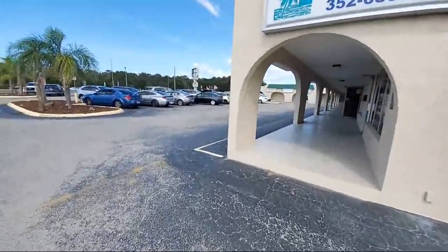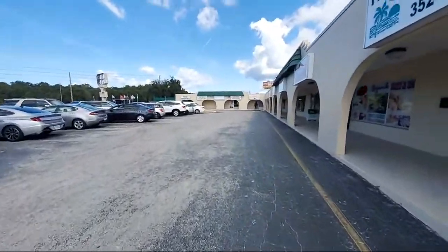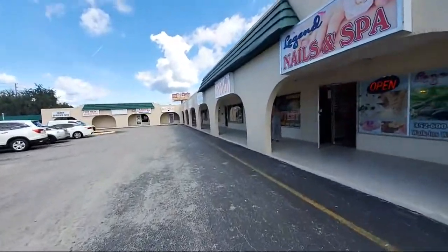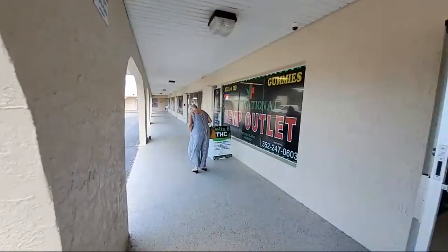We got another little strip plaza here. Let's check out what's going on here. Florida Tropics, Legend Nails and Spa. Ooh, dispensary, International Hemp Outlet. Gummies, no med card needed. Delta 8.